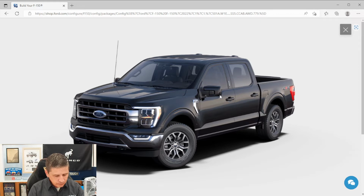Okay, you will also get intelligent access with push button start, and we'll have the keyless entry keypad as you can see on this one.